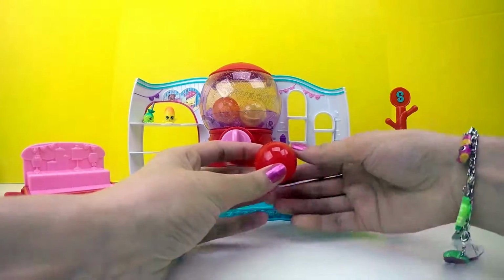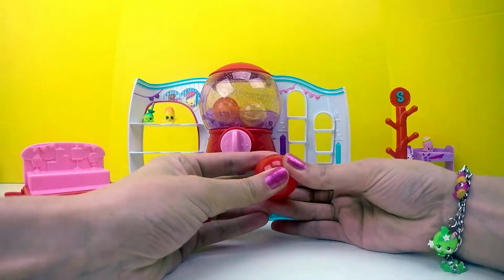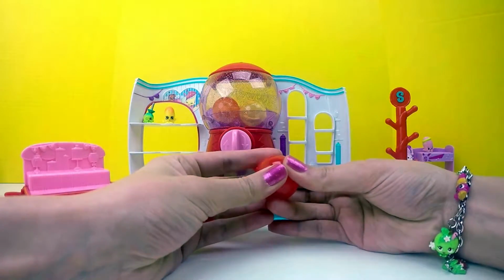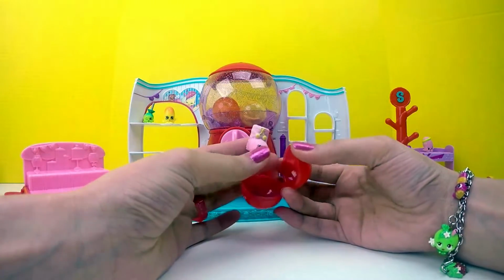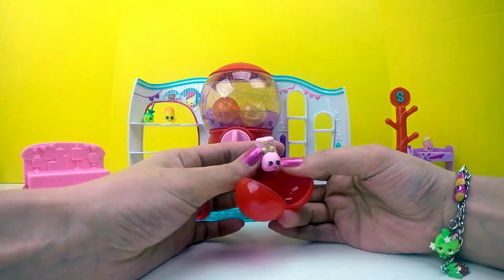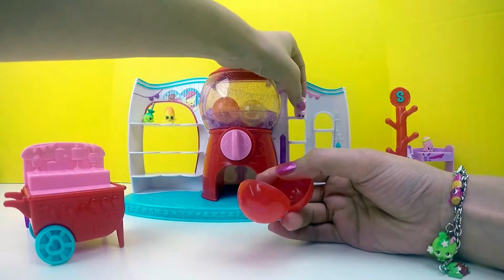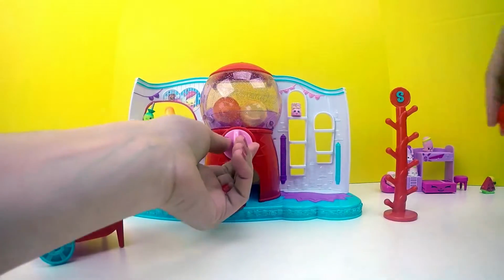Woo! Got a red one. Wonder who's inside. Can you guys guess? Wonder who this is. It's probably Toasty Slippers. Aw, so cute. Yay! Where can we pop her? I think we should just pop her here next to the window. Why not? She's so cute. Let's see what else we're gonna get.